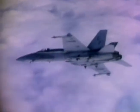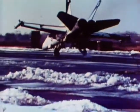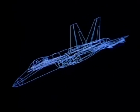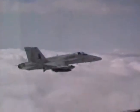Spin testing and in-flight arrestor cable landings were just 2 of the hundreds of flight tests carried out during the program. Advanced aerodynamic research led to the Hornet's wing design. This design has leading-edge extensions which greatly improve the high angle of attack characteristics of the aircraft and the performance of its engines.